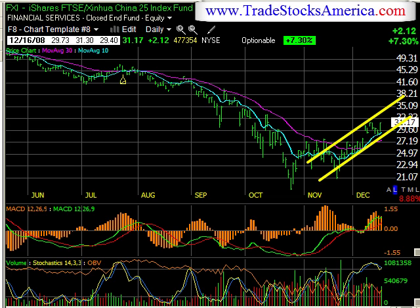Here's FXI, the Xinhua 25 China Index. We're in that nice narrow gradual uptrend within this channel. Big day today of 7.3%. We wanted to see this stay within here. And let's take a look at the others that we've been following, and hopefully you're long on the intermediate trend.